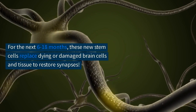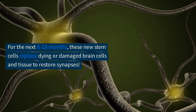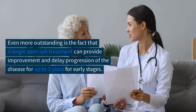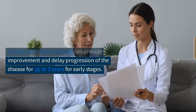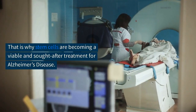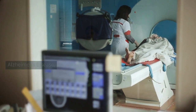For the next 6 to 18 months, these new stem cells replace dying or damaged brain cells and tissue to restore synapses. Even more outstanding is the fact that a single stem cell treatment can provide improvement and delay progression of the disease for up to 3 years for early stages. That is why stem cells are becoming a viable and sought-after treatment for Alzheimer's disease.